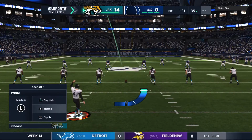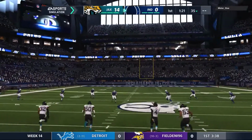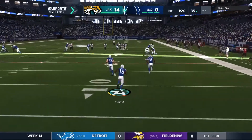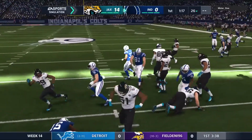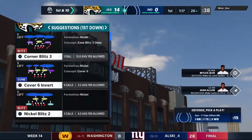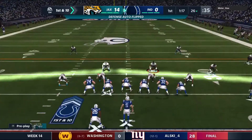Josh Lambo to kick off for Jackson. And Lambo now, after the touchdown, he'll kick this one away. That'll be taken about a yard deep. And getting down right around the 25, actually the 26 officially, so a net gain of 1 there. The Colts come to the line ready to start their next drive.